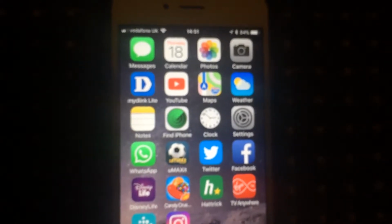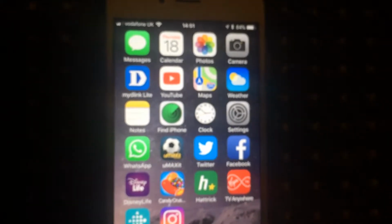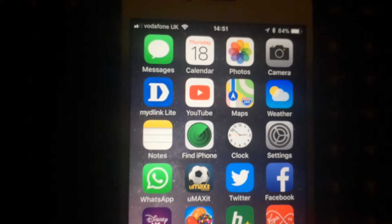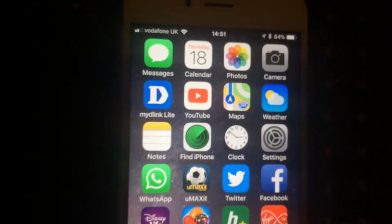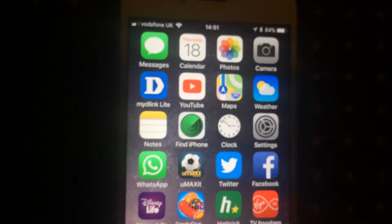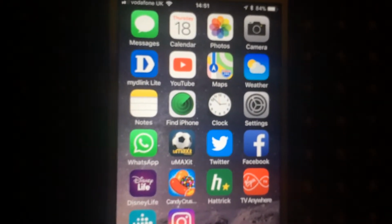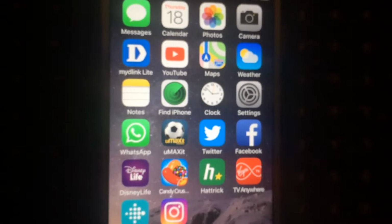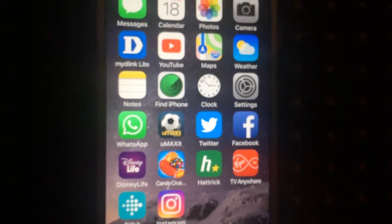calendar, photo, cameras, weather, maps, YouTube. And the next one here you can see is My D-Link. My D-Link, this is like a security camera app that links to my wireless camera at home. So following on from that, we have Notes, Find My iPhone, Clock, Settings, Facebook, Twitter, all those social media networks.